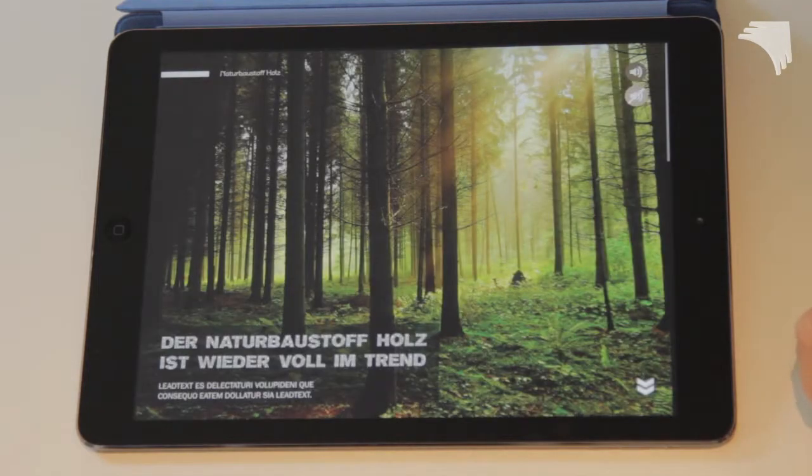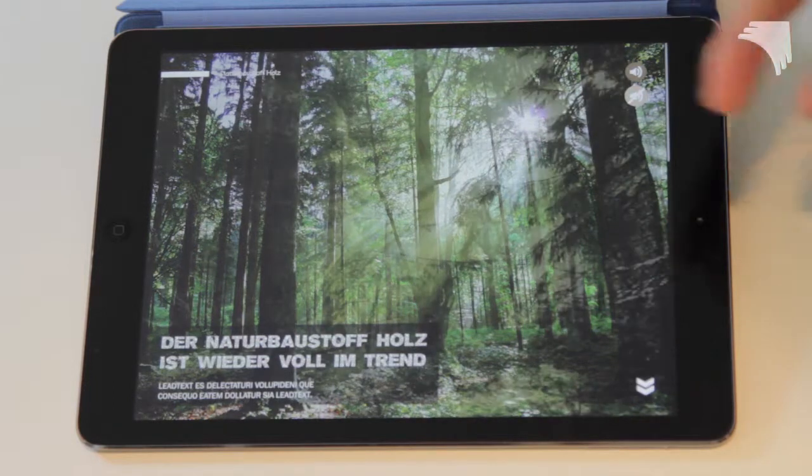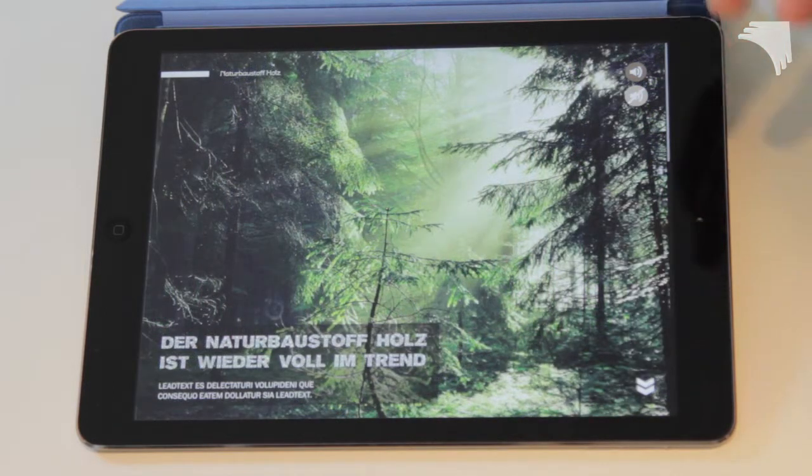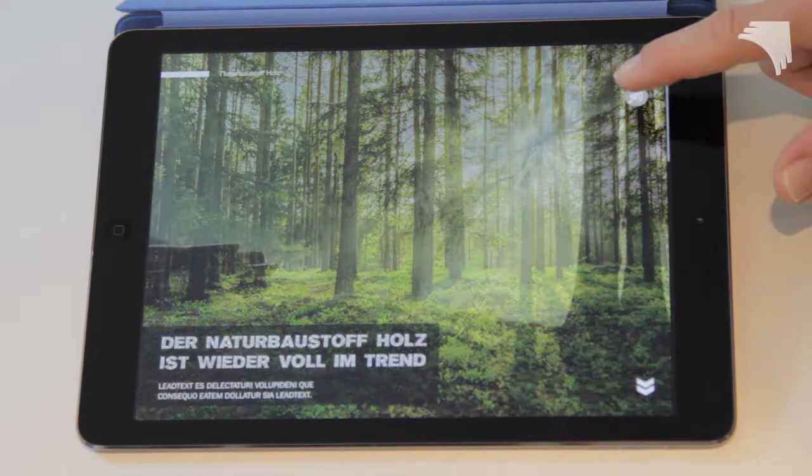Next article. Here I have an automatic slideshow and an audio file, as you can hear, that gives a certain feel, a certain mood, as if you were right in that wood at the moment. If that sound annoys you, you can also tap it off here, but you can also start it again here if you want.